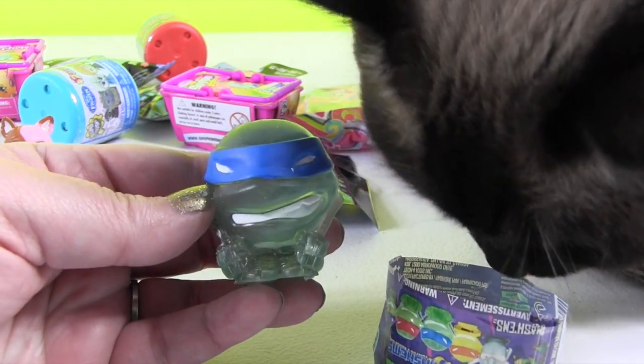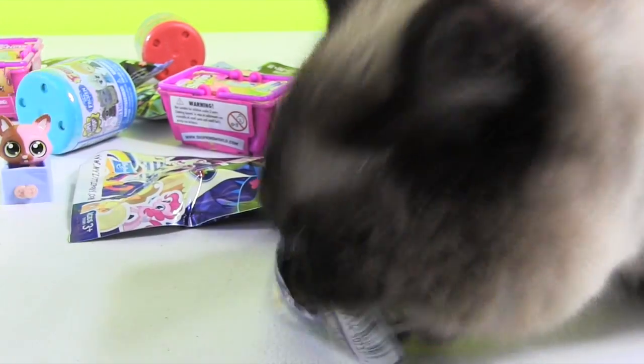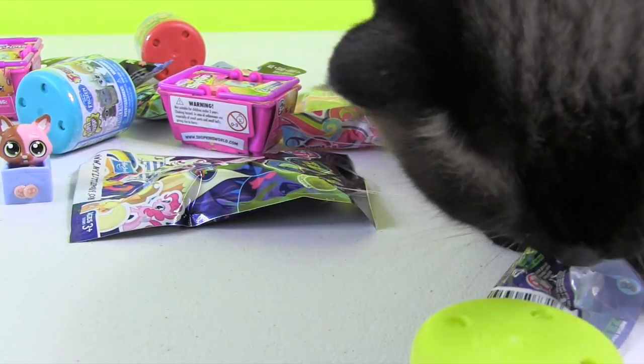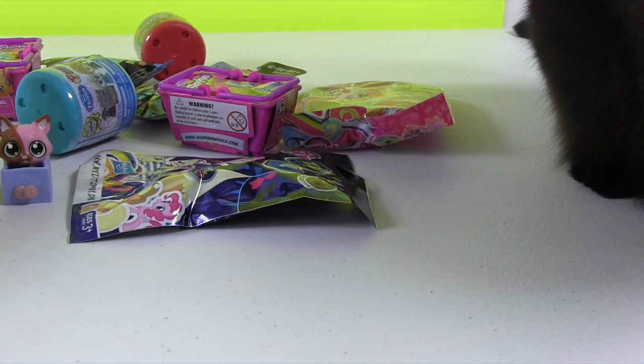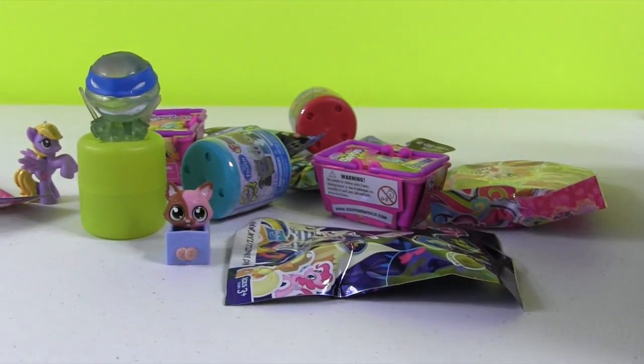Here's Simon and the turtle. And we're going to have to take the plastic away from Simon. Put the turtle on that. Simon's like, hey, where'd my plastic go? Mom will open up something else in a minute.